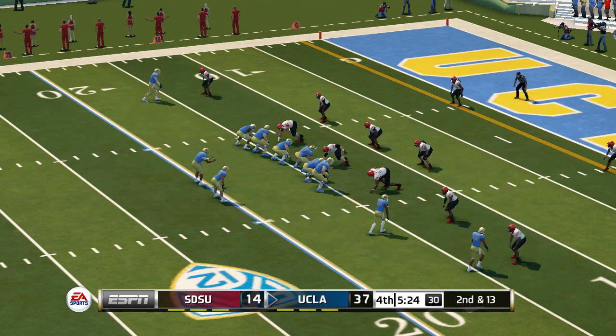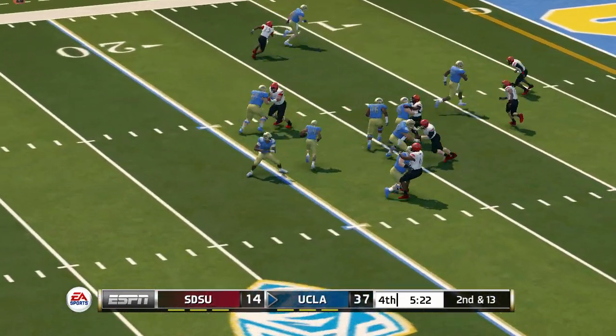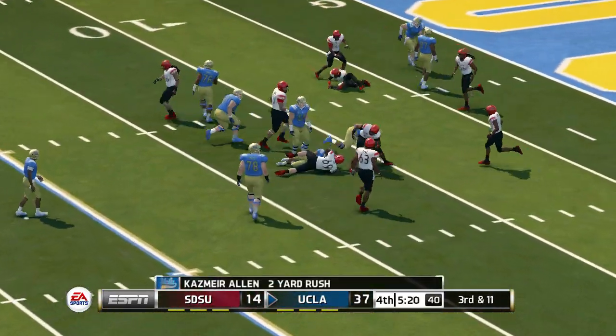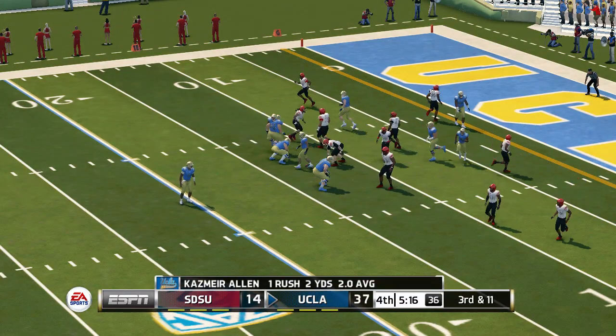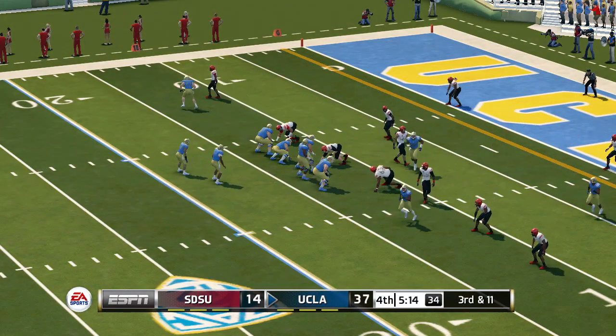Here we go, here we go! Tight right! Makes it out to maybe the 13-yard line. Gain of 1 on the play. That makes it 3rd and 11.